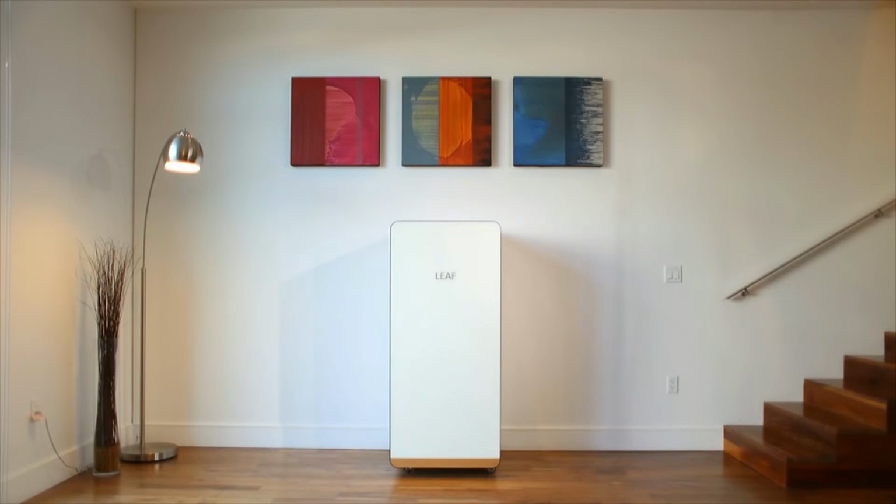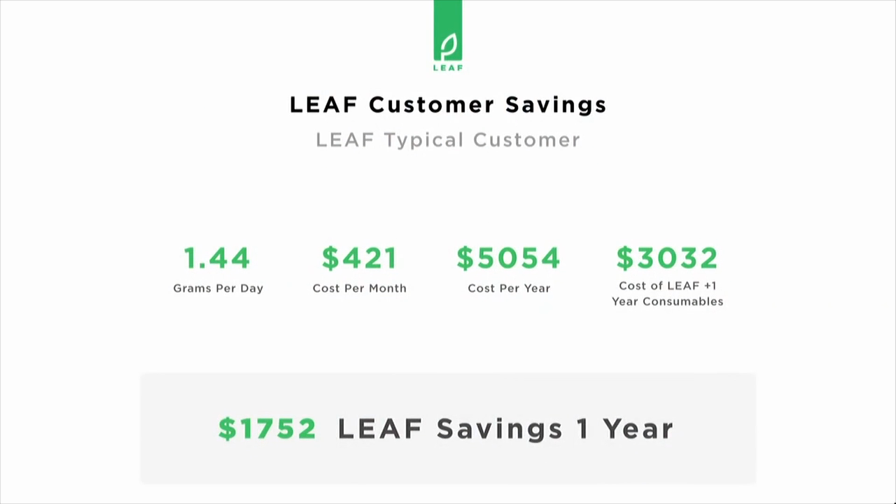And we pair that with a beautiful design that allows Leaf to fit perfectly into any home. The typical customer with Leaf will save over $1,500 in the first year of ownership. Yes, Leaf literally pays for itself in the first year.